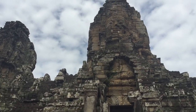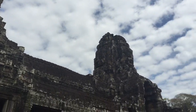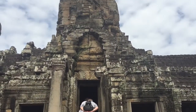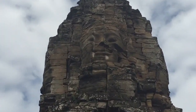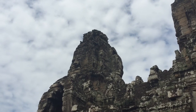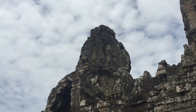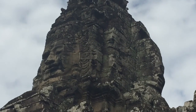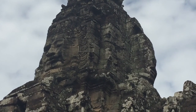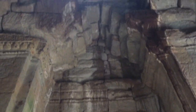It was built by King Jayavarman VII in the late 12th and early 13th century. It's most famous for these faces here, spread around on all of the pillars. I'm not sure whether it's the face of Jayavarman himself or Buddha or a mixture of the two. Fantastic place to explore here.